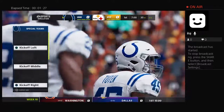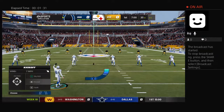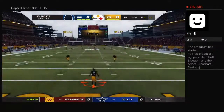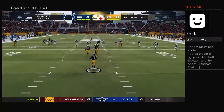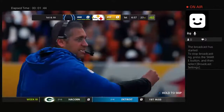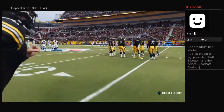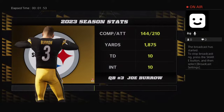Field in Pittsburgh. It's Week 10 of the NFL on EA Sports. Taken at the goal line. And able to get this across the 20, but not much further as he's dropped at the 23-yard line. So the Steelers offense is getting set for their first drive.